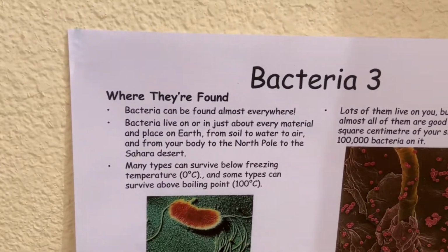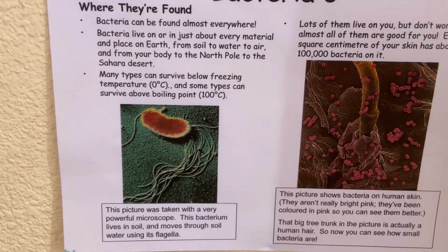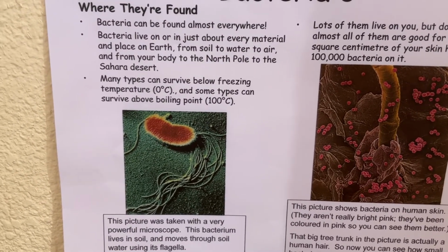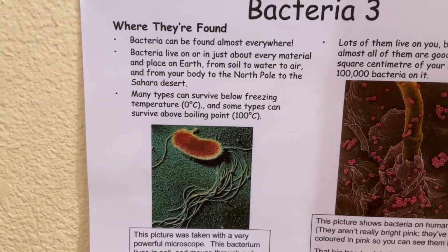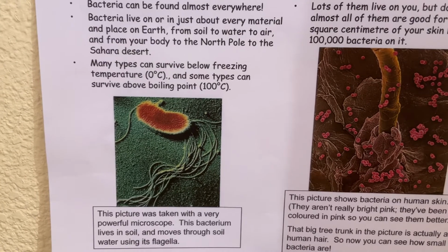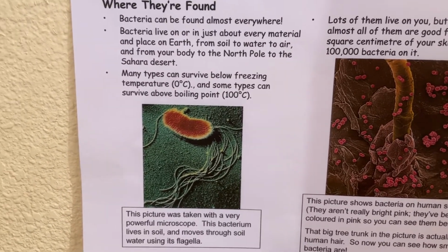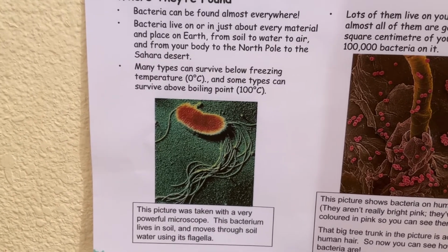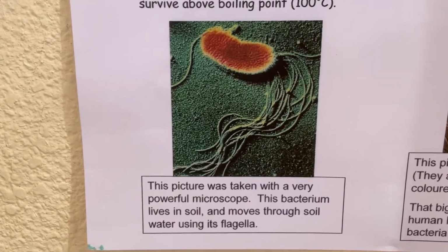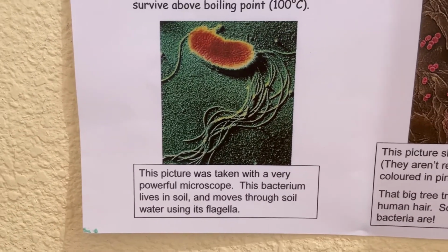Where bacteria are found. Bacteria can be found almost everywhere. Bacteria live on or in just about every material and place on Earth, from soil to water to air, and from your body to the North Pole to the Sahara Desert. Many types can survive below freezing temperature, 0 degrees Celsius, and some types can survive above boiling point, 100 degrees Celsius.